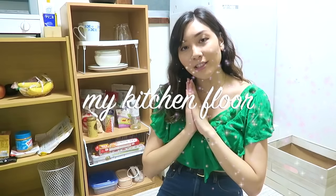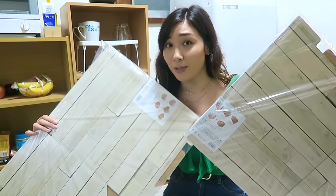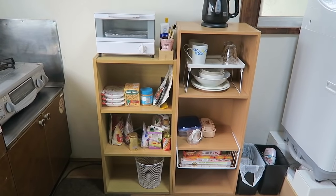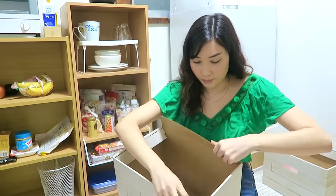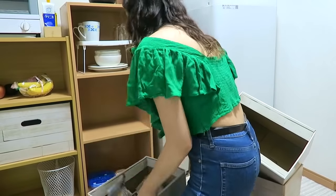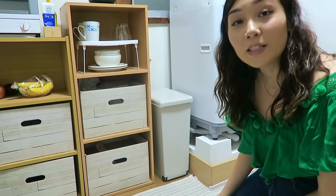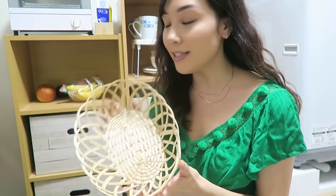Hello friends, and welcome to my kitchen floor. For today, I could try to channel a Trisha Paytas type energy, hashtag crying on my kitchen floor. I thought I'd go ahead and make some Daiso cardboard cubbies that I think would look nice in this makeshift pantry cabinet type area. Does that not look so much better? I also got this really cute fruit basket, so I think I'll just go ahead and add these in.